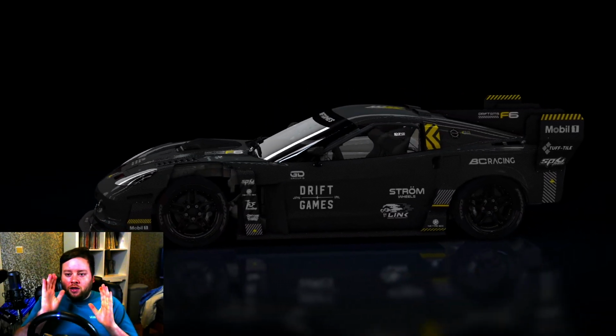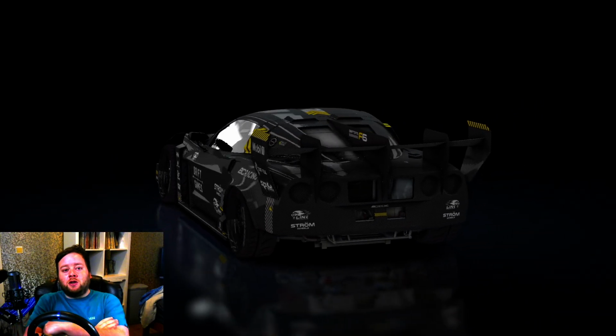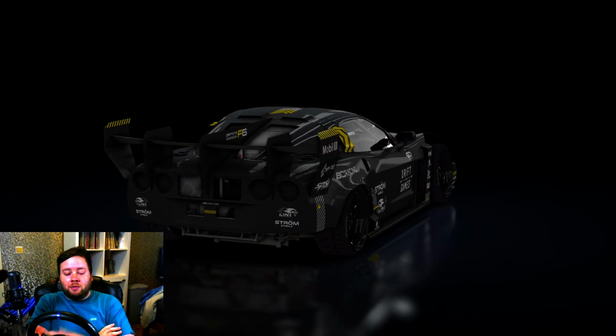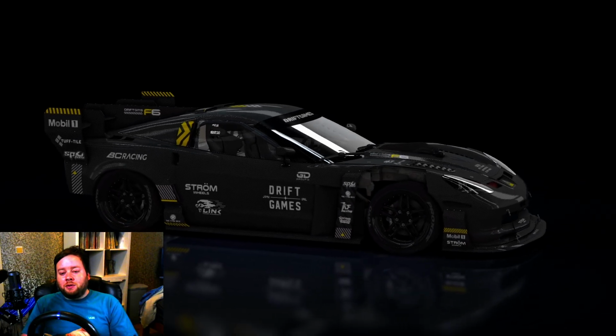This is the absolutely incredible, beautiful, but unfortunately ill-fated Corvette from the guys over at Drift Games, Dave Egan and the Drift Games crew. Yeah, if you know the story about this one, you'll know that it's kind of got a tragic end with the big fire that the guys sustained in the shed.